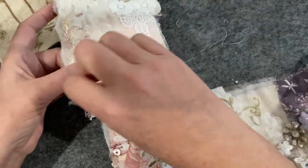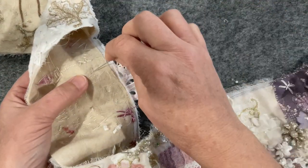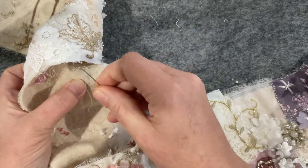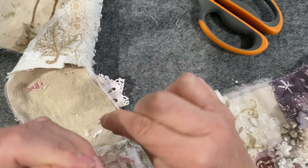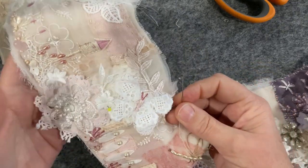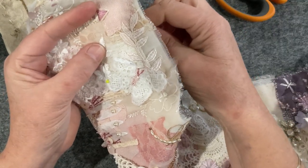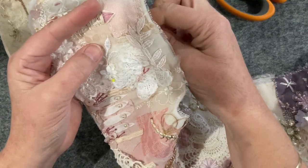Okay, so that's that one done. Get rid of that big pin. Okay. Next one. This little guy here. It's really good. It's having that little bit of tulle around each piece is softening the background behind it, which I'm really liking. It's sort of adding more layers.